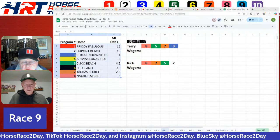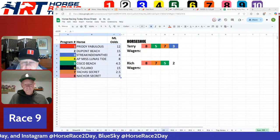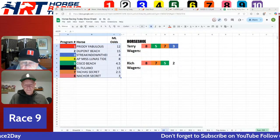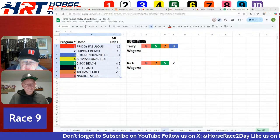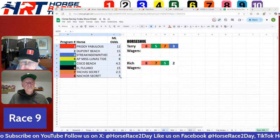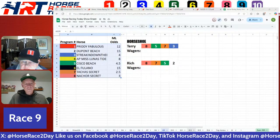5, Cisco Beach, won 2 races in a row, now goes for a hat trick, and he has a good jockey. I like the 7 as my third choice, finished in the money in 5 races out of the last 6 starts at Horseshoe Indianapolis, winning 3 of them. And then 3, Streaking Down the Beach, ran second in his last start and has a high percentage winning trainer. I don't have any money left, so no additional bets for me here.